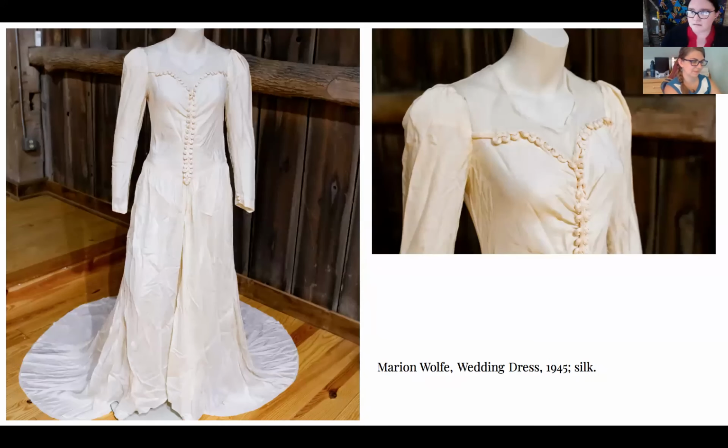Okay. So the next object I'd like to talk about is this elegant wedding gown, which is a favorite amongst the staff. I think Melissa shared last week that this was one of her favorites in the collection. It too has an interesting personal story and connection with the museum. The wedding dress was made by one of the museum's founding mothers, Marion Wolfe. Marion constructed the dress out of silk from a parachute her husband liberated from Germany. He was in the army.